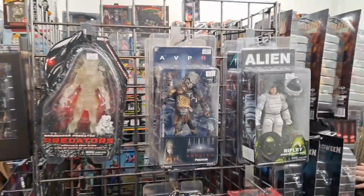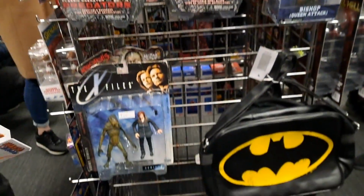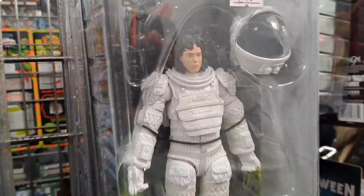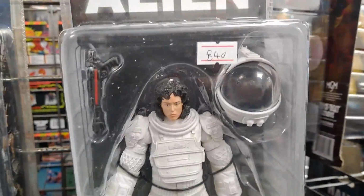That's a figure I have always wanted to get hold of. Bespin Luke from POTF 2. And then this caught my eye, man. Loved it. I was just in the queue here about to buy, and I don't know much about this stuff, but I love Alien, and that Ripley caught my eye.